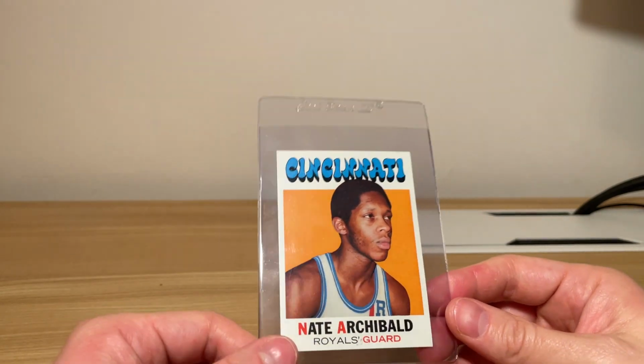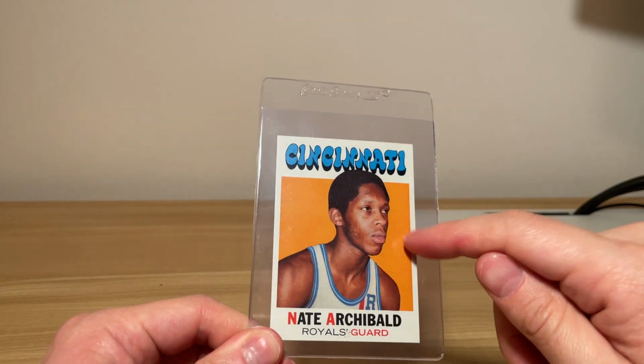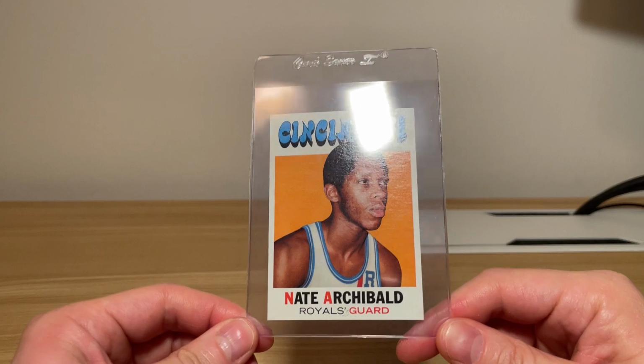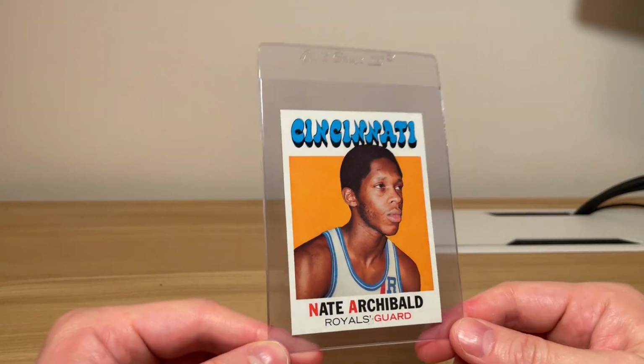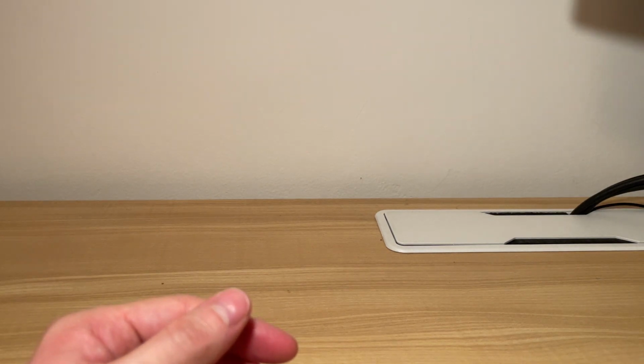A lot of Archibald cards have like a print dot here, but this one's really clean. Happy to pick that up. I have to get this in a penny sleeve, though. It came with just a card saver 1.